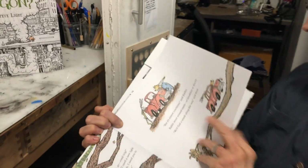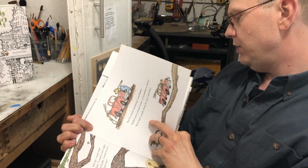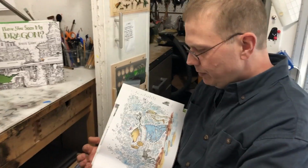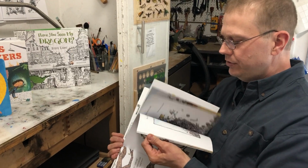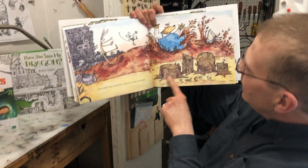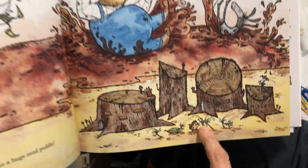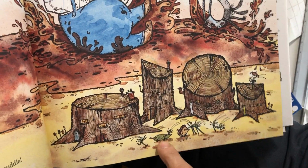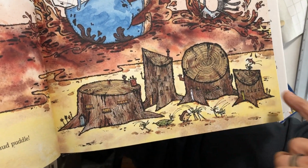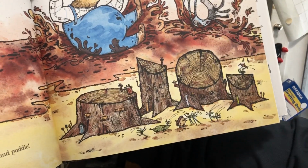I'm going to show you where they're going. You have to find them on each page until we get to the big mud puddle. Hold on, I'm going to go back a page or two. And here's where they go. This is where the acorn car, the little bug was driving it, and a bug was driving the leaf car, and they're going to visit their other bug friends that live in all these tree stumps. See, there's one sitting there with an umbrella.